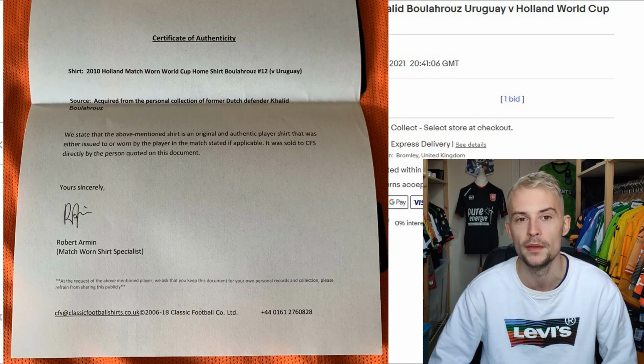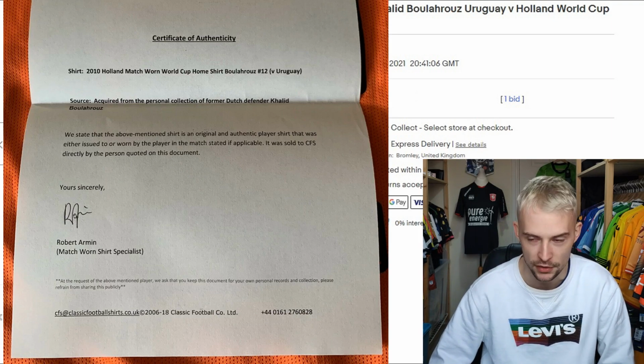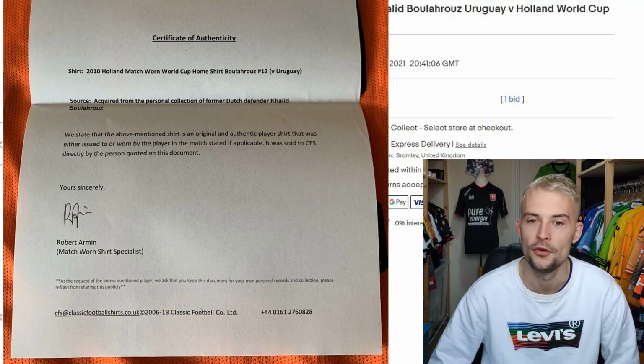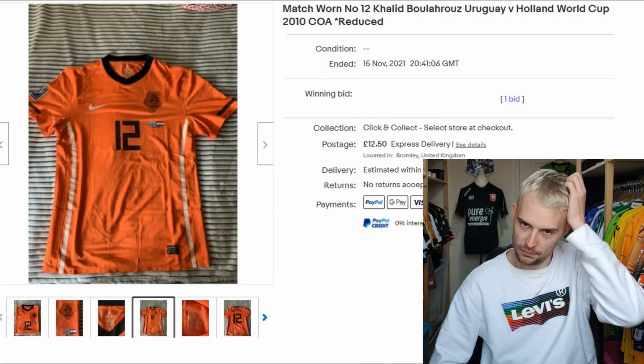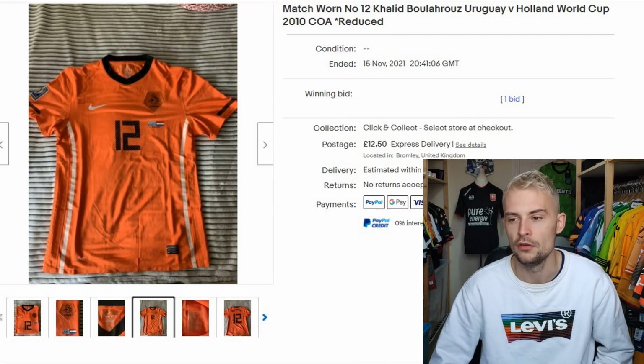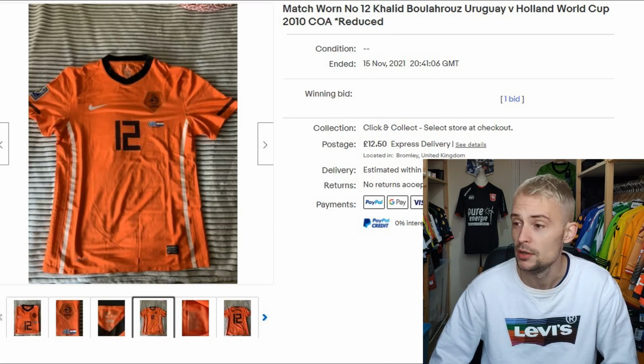It says this is official. It was given to you by the player. At the bottom it says, please do not share this certificate online with anybody. Please keep it to yourself. Well, too late for that. That's already out of the bag now. And then it came with another letter, which I think was meant to be from Boulahrouz himself, sort of explaining that this is a shirt that he had for that game.